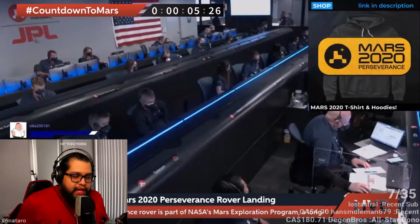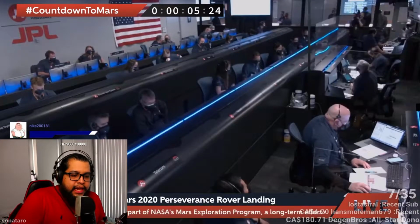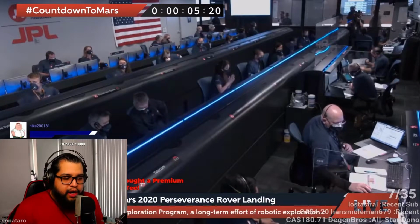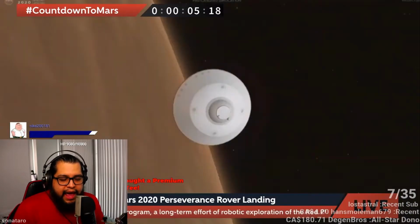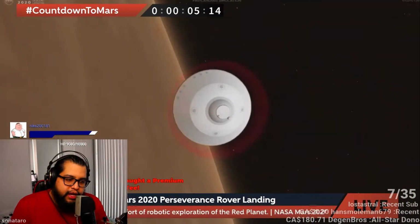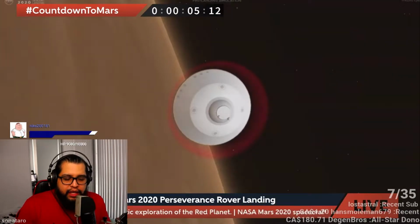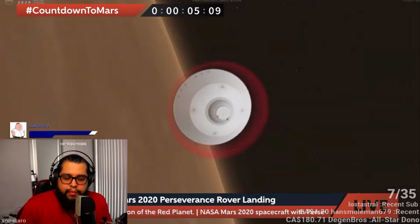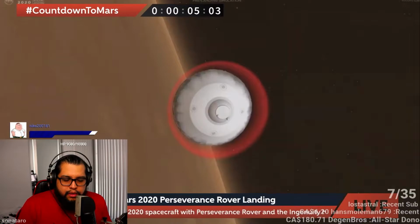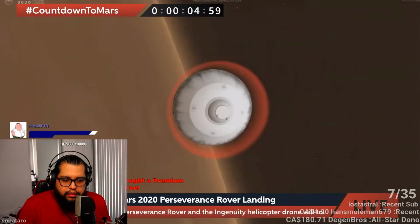So you can see that the location they're trying to land in is a location where they believe they may have water. There have been signs of water in this area. It looks like a little bit of a lake. Velocity is about kilometers per second at an altitude of about 67 kilometers from the surface. We are probably seeing MRO plasma blackout at this point.